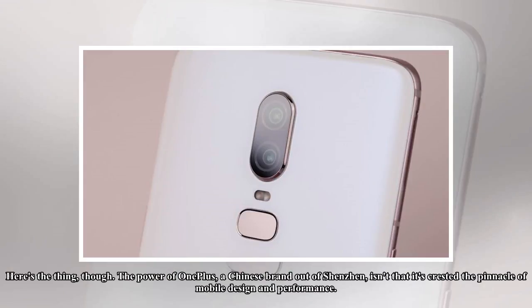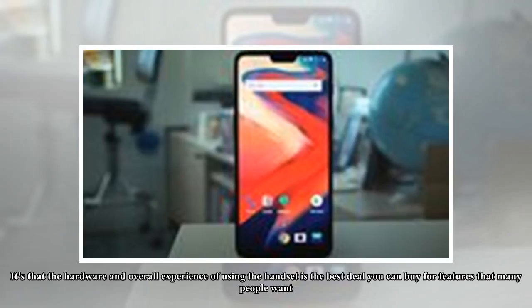Here's the thing, though. The power of OnePlus, a Chinese brand out of Shenzhen, isn't that it's crested the pinnacle of mobile design and performance. It's that the hardware and overall experience of using the handset is the best deal you can buy for features that many people want.